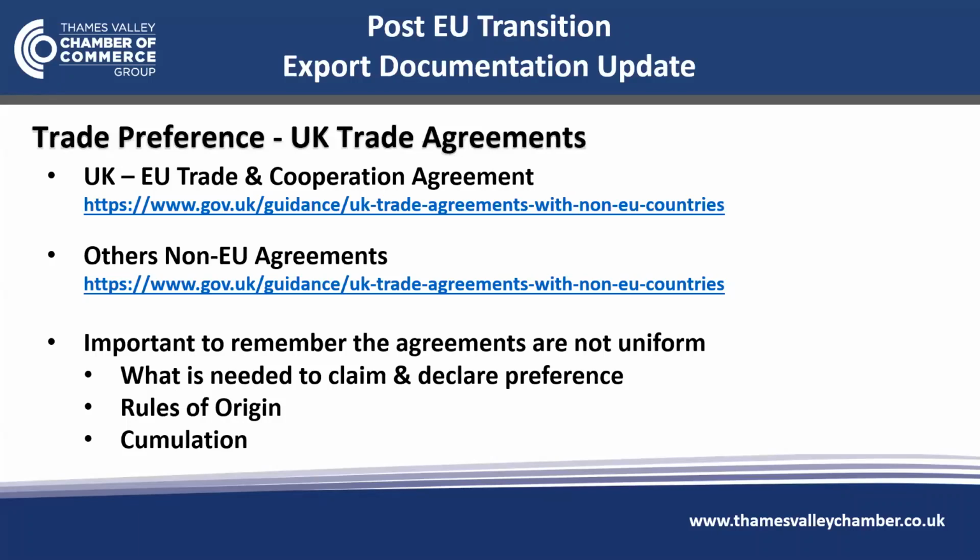Also, I have put there a list of the non-EU trade agreements that the UK have signed, and it's over 60 trade agreements. And I will say they are not the same, as I mentioned before. They don't have uniformity, and that is a common thing that organisations, we're used to uniformity with the EU agreements. In the main, they were virtually the same, but every UK trade agreement may have different rules on origin, different rules on claiming preference, different rules on how your goods qualify, and different rules on accumulation.